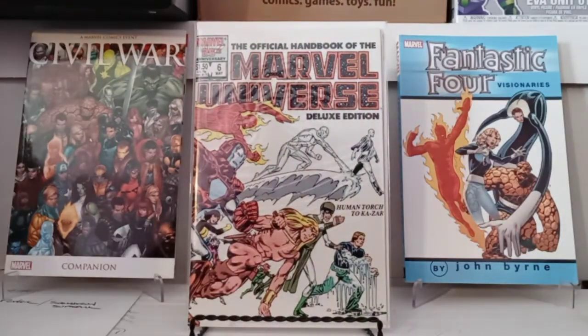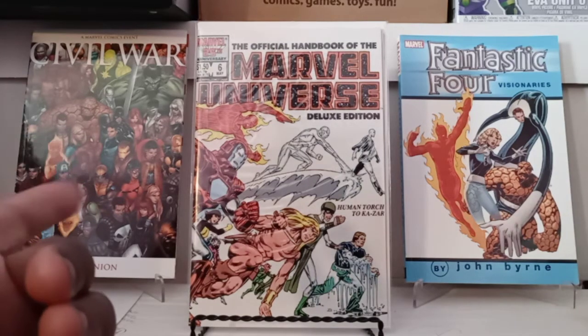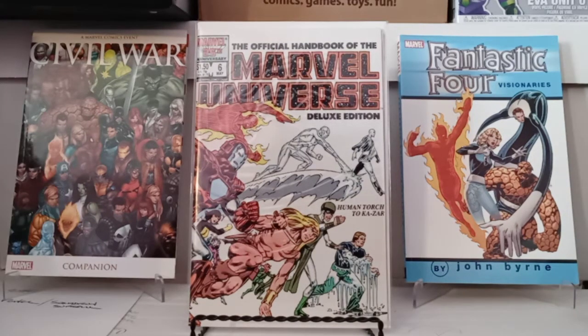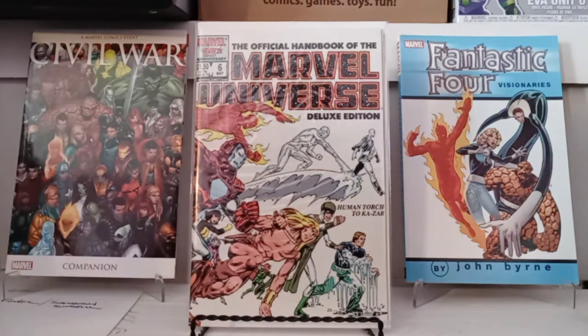Issue number 6. And Iron Man's index in here was pretty dope. They actually showed yellow and gold armor in the new one. And I think they had a spot where they showed all the armors. It was pretty dope.